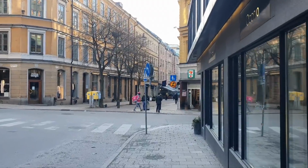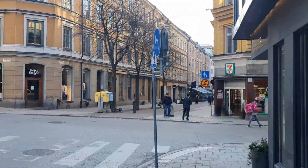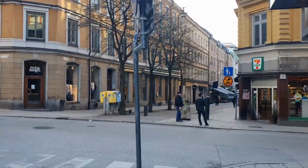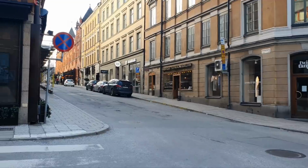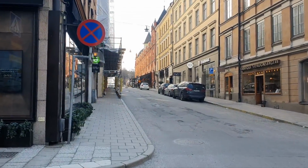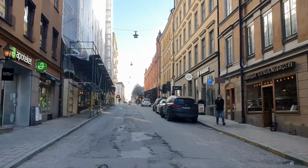All right, let's have a look. Maybe we should try to get back to Östermalm story here, because this is Lagards Gotham, which I think ends up at the Saluhall. Yes, it does. Perfect. I did not get lost.